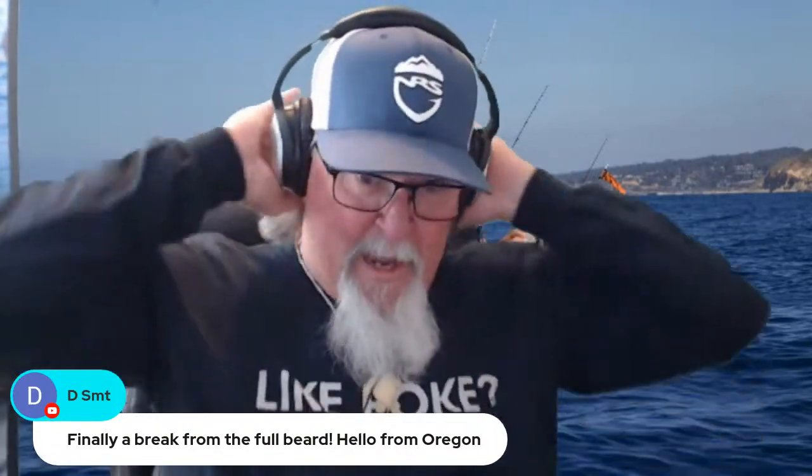Finally, a break from the full beard. Hello from Oregon. Yeah, this is my COVID beard and my COVID hair, which is considerably longer than normal. And I told my wife I was not going to shave until I could travel again. So now I'm scheduled to go to Louisiana next month. So it looks like I'll be shaving next month.